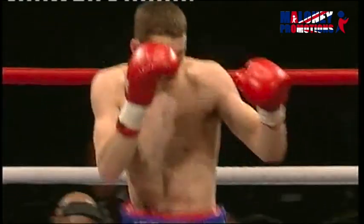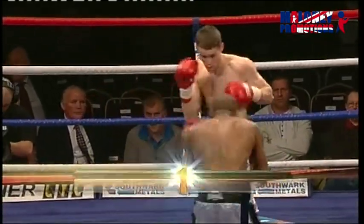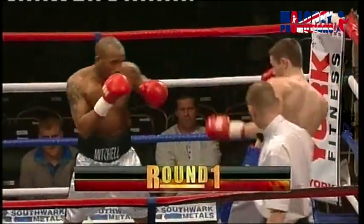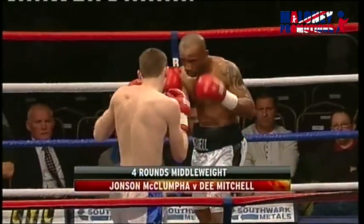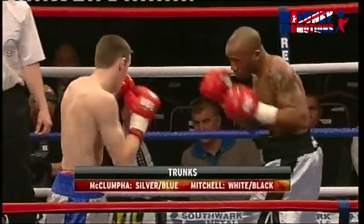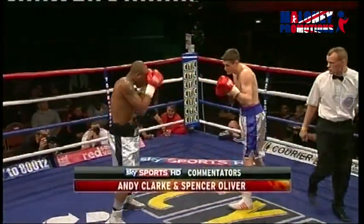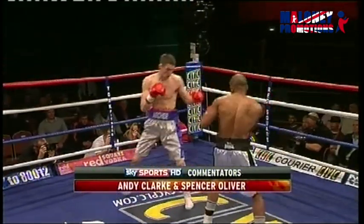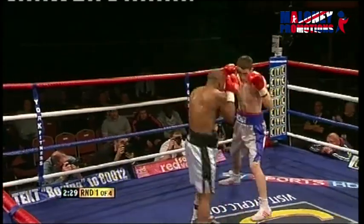Four rounds of middleweight between Johnson McClumha and D. Mitchell. McClumha in his silver and blue trunks, Mitchell in the black and white. McClumha, another local man, 3 fights, 3 wins, and came into the pro game with a reputation as one to watch, but thanks to a bit of hand troubles, only had 3 fights in 18 months, which isn't really busy enough at that stage of your career, Spencer. No, it certainly isn't, but I know Frank Maloney's got high hopes for McClumha.